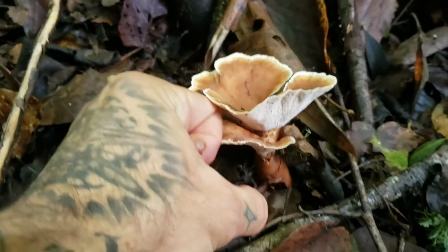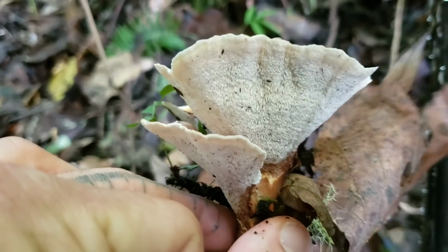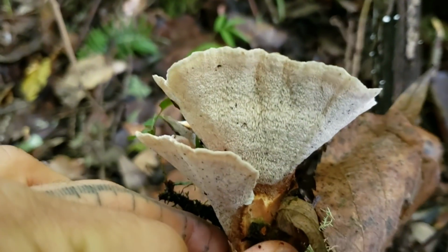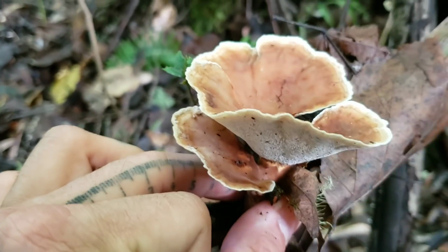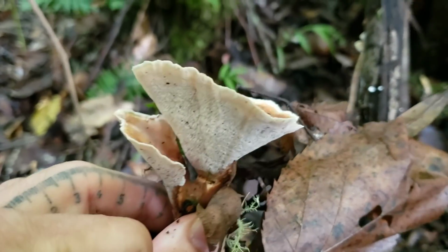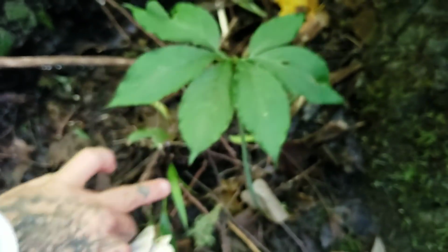Look at this polypore. Look at this juicy one. What types of compounds do you think it's got in its tissue? Is that a polypore? I don't know. No, it looks more like a hedgehog fungus. But again, my knowledge of mycology is somewhat limited. Unless it's mushroom season, then I get a brief refresher. But I got some friends that are much more knowledgeable about this kind of thing than me. Here's a nice, is that an Arum? An aroid?